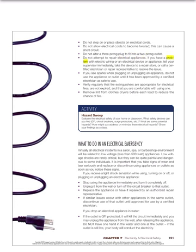If you have a problem with electric wiring or an electrical device or appliance, tell your supervisor immediately. Take the device to a repair store, or call a certified electrician or repair representative to resolve the issue. If you see sparks when plugging or unplugging an appliance, do not use the appliance or outlet until it has been approved by a certified electrician as safe to use.